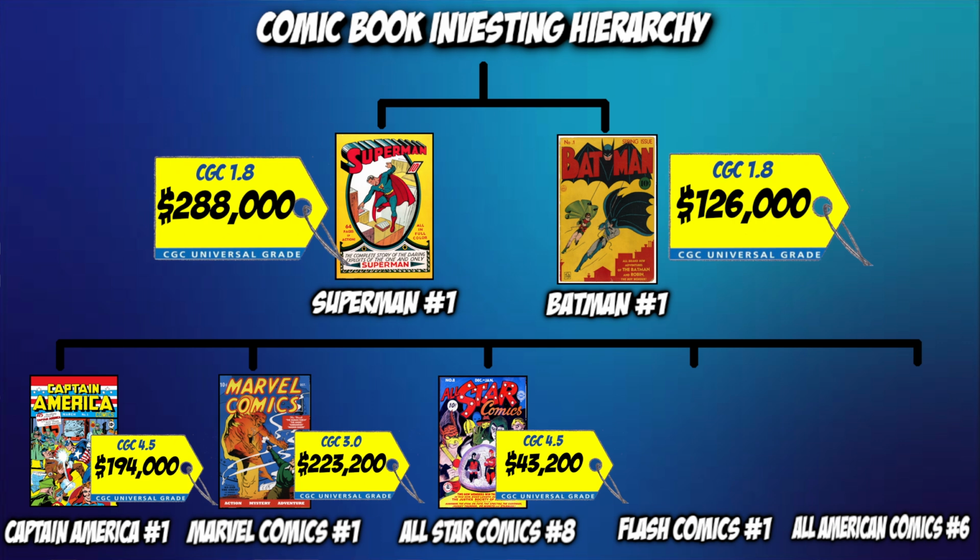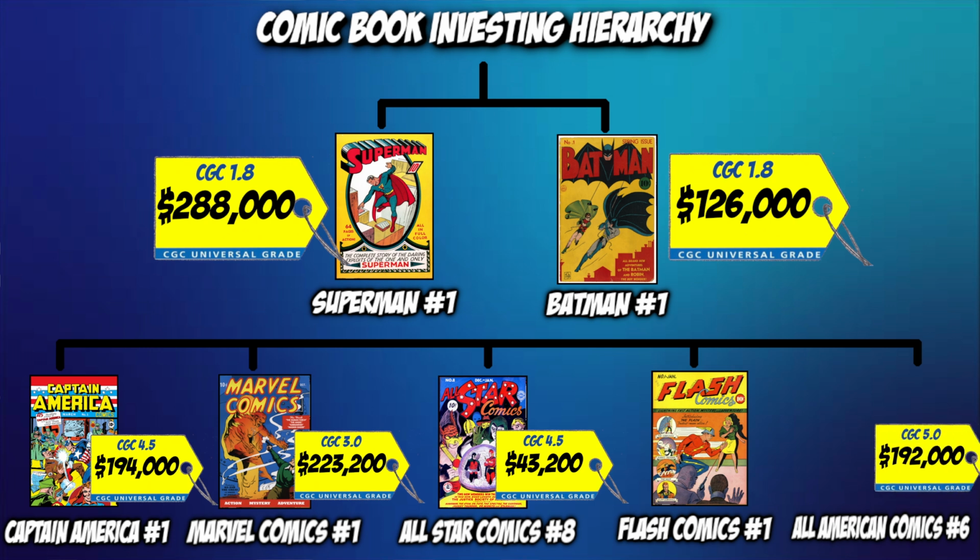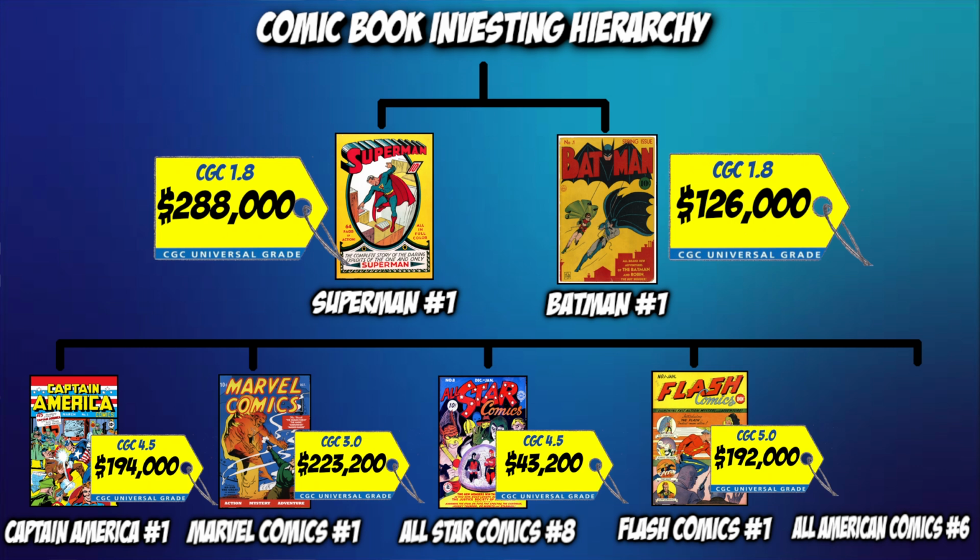Next book I had to go to on this list was a copy of Flash Comics #1 and the first appearance and origin of the original Flash, Jay Garrick. This is also the first appearance of Hawkman, Johnny Thunder, Whip, and Shiera Sanders. This book was published by DC Comics in January of 1940, and the last sale was a CGC 5.0 this month. I can't believe how many Golden Age book keys are selling right now for $192,000. Again, I don't think I've ever seen this book anywhere for sale.